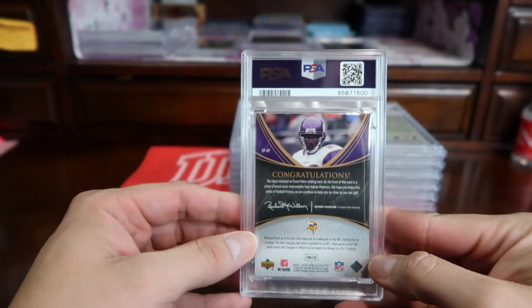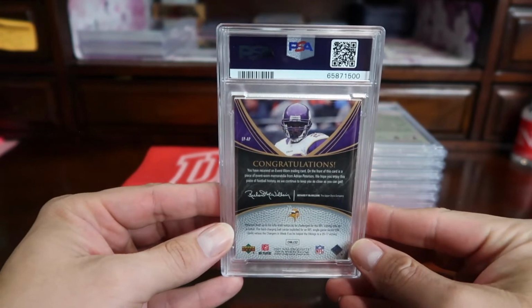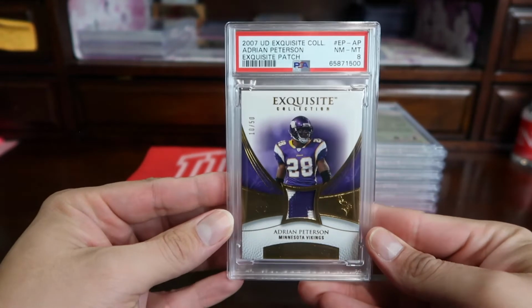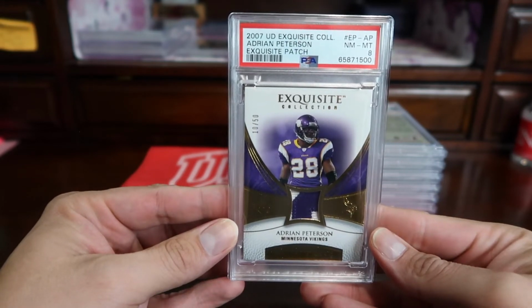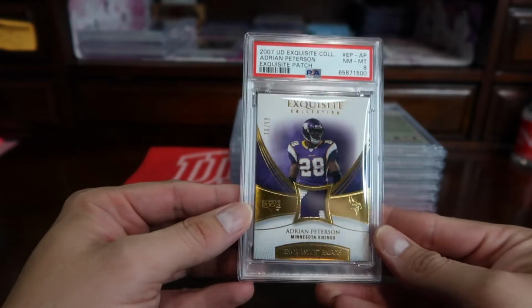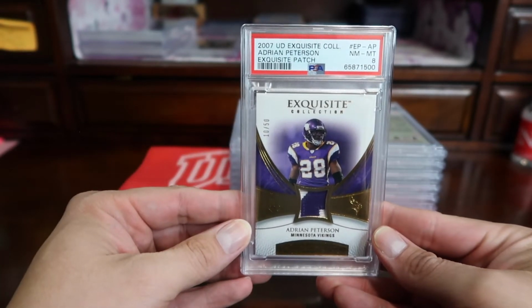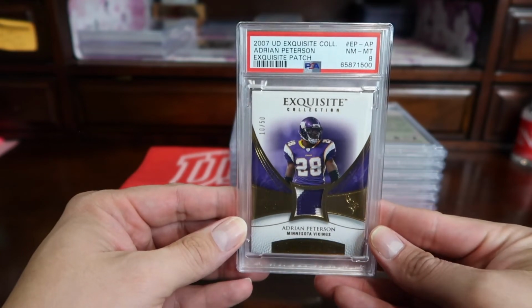Now I'm gonna have a throwback here. This is 2007 NFL Exquisite, and this one got an 8. This is the Exquisite patch. I guess this is not a parallel. I thought it was because it was number 250, but it doesn't say that on here. But still, 10 of 50, Adrian Peterson. Pretty nice looking card.